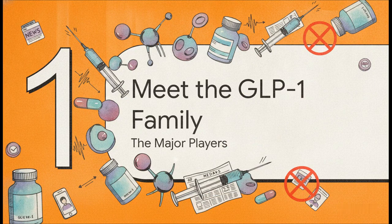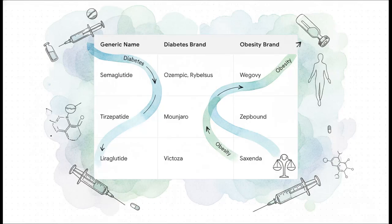Let's meet the GLP-1 family. You know, we hear this dizzying array of brand names in the news every single day, but they largely group under just a few key active generic ingredients. Take semaglutide, for example. That's the active ingredient in Ozempic for type 2 diabetes, but it's also the exact same thing in Wegovy for chronic weight management.